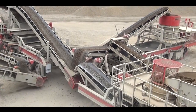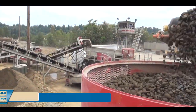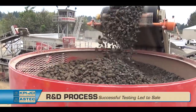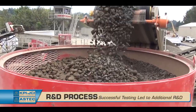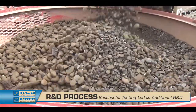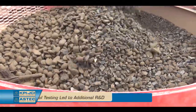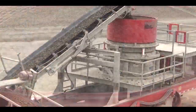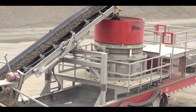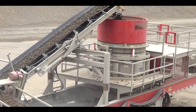So much so that at the end of 2013 they purchased their first unit, and then we embarked on a second project, R&D with them, where we put another K500 in as a secondary crusher, and we're currently in the process of evaluating that and doing the same things. We're doing some efforts to maximize production, efficiency, and to really get the crusher to perform on a coarse crushing application.